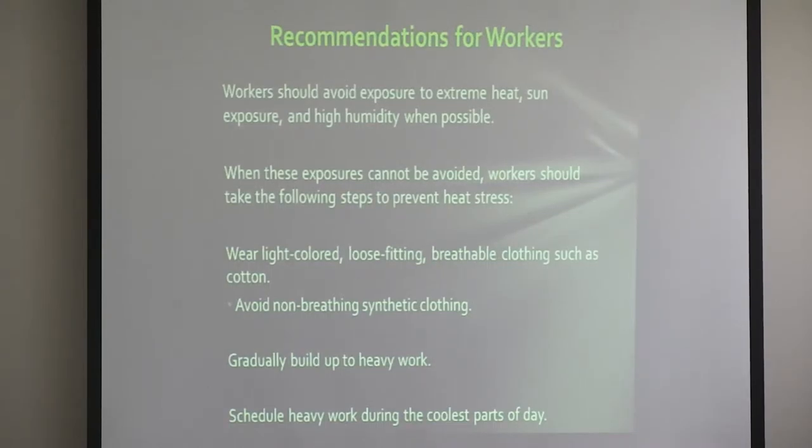Something else you want to keep in mind as far as being an employee: make sure you keep hydrated. It's up to you to keep yourself hydrated throughout the day. No one's going to walk around and say, hey, make sure you drink enough water. It's not going to happen that way.